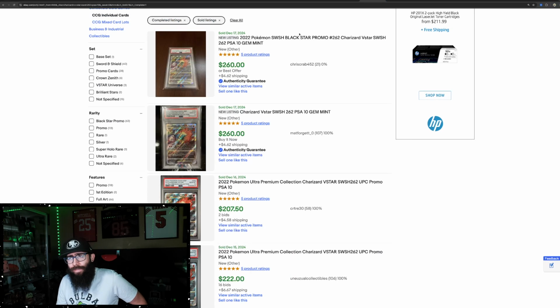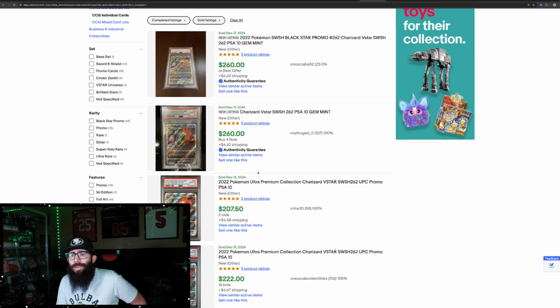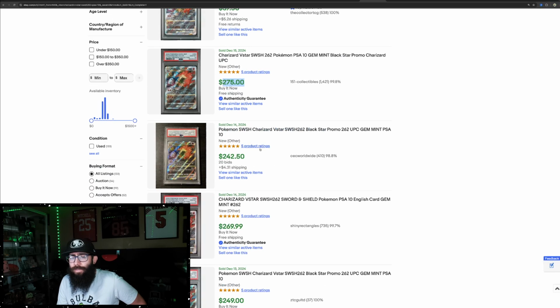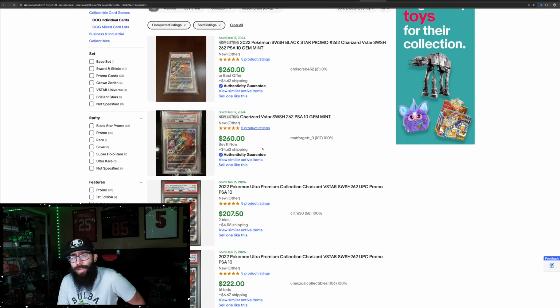PSA 10 prices of this card might surprise you because this is a low $20 card. PSA 10s are selling for $260, $260, $207, $220. A 9 went for more than raw. That's surprising. $270, $240. So high twos, mid to high twos on this card in a 10. That's nice to see. Some good gains on that card.